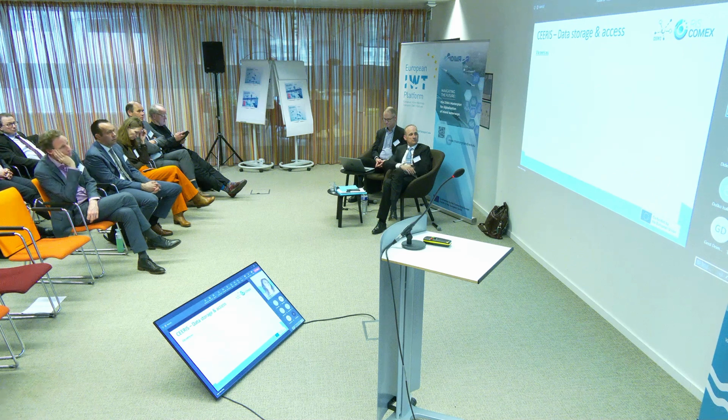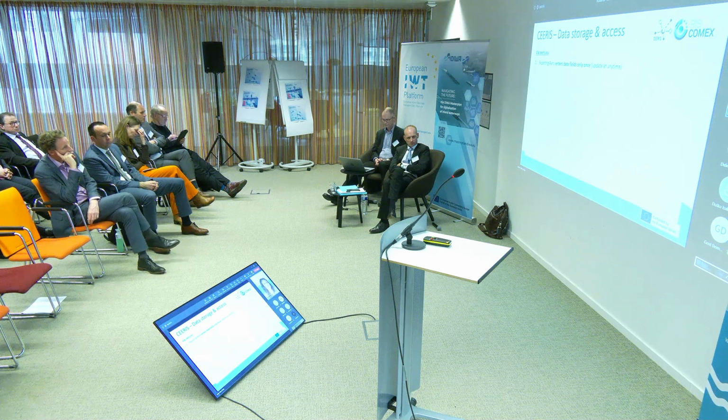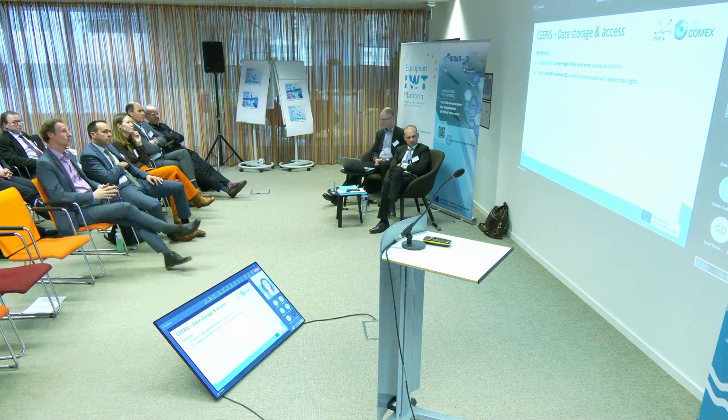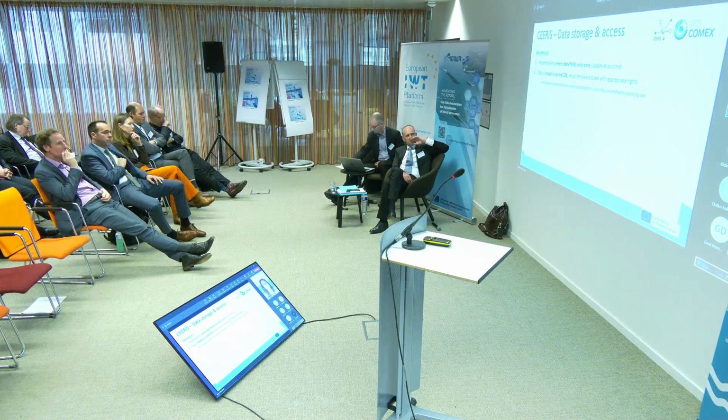So data storage: how is the data stored in CEERIS, and how can it be accessed by the different users? As I said before, when we had a look at the overview of the high-level architecture, there's the possibility to use it via browser. So here, as a first step, the reporting party first enters the data fields only once, which can be updated at any time. This data is then stored in a central database, which can be accessed with appropriate rights. So, for example, the competent authorities have access to data fields to which they are entitled to access by law.